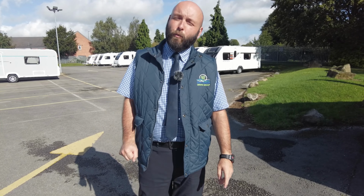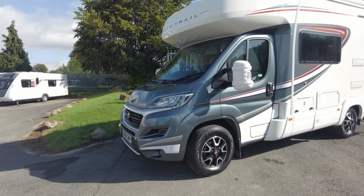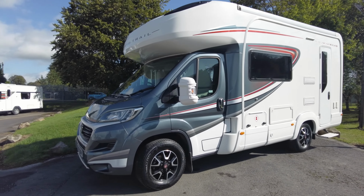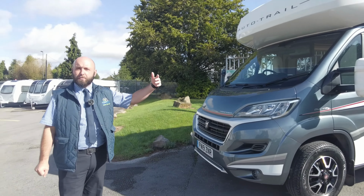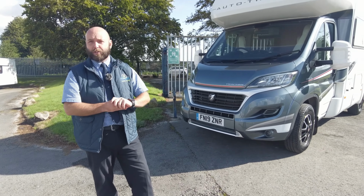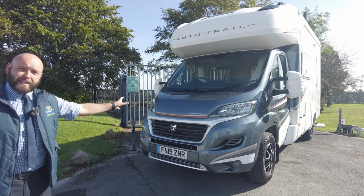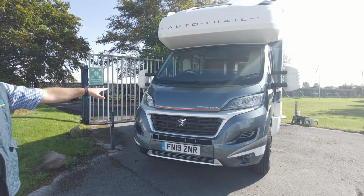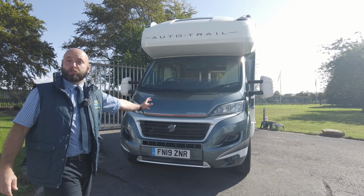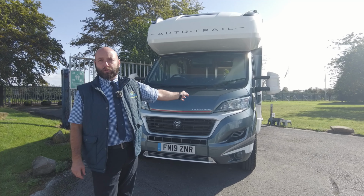This morning we have next to me this stunning Auto-Trail Tracker EKS. So with that, end kitchen, side shower room and your two bench seats that then marry up into a double bed or potentially two singles, whatever the preference is really. It's based on the Fiat Ducato, so it's the 2.3 turbo diesel engine. It's got the 130 brake horsepower and it's the manual 6-speed gearbox.